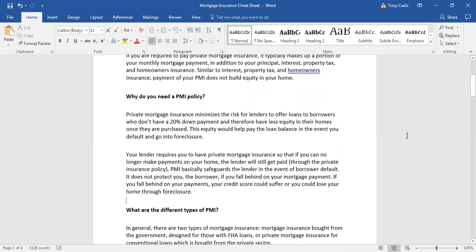So why do you need a PMI policy? Private mortgage insurance minimizes the risk for lenders to offer loans to borrowers who don't have a 20% down payment and therefore have less equity in their homes once they're purchased. This equity would help pay the loan balance in the event you default and go into foreclosure.